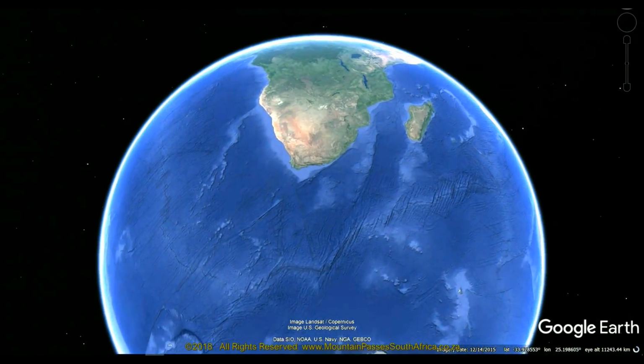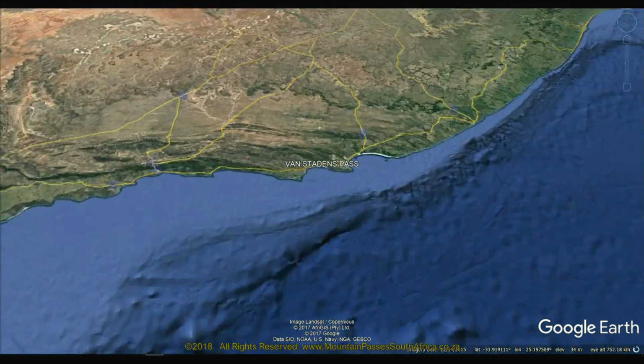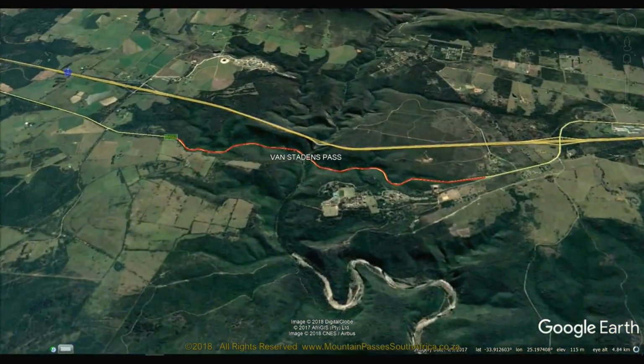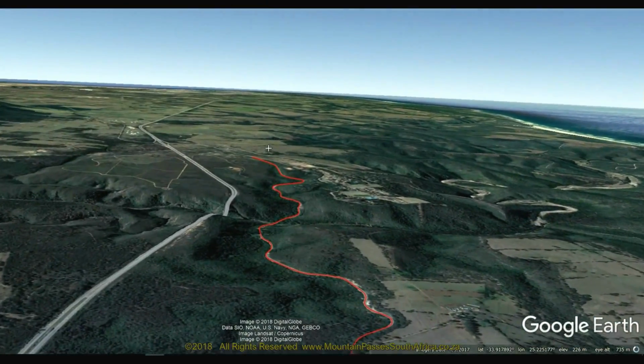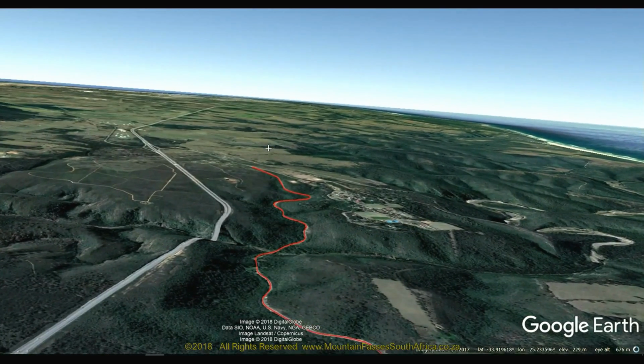The original pass was named after one of the area's pioneer farmers, Mr. Martinus van Staden, who was the first person to plot a rudimentary track through the Van Stadens River Gorge. By 1867, the Cape government decided to rebuild the pass to acceptable standards for wagon traffic. In the simulated aerial flyover, the Google Earth imagery forces the new bridge to follow the contours of the gorge.